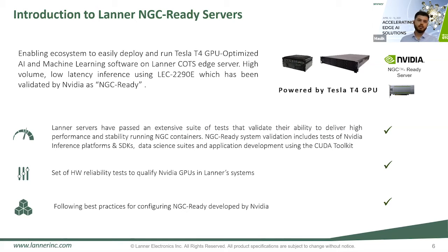Then last but not the least, we followed various best practices for configuring NGC-ready servers. Those best practices are the CPU core count and CPU speed required per discrete GPU, then the storage and memory required to use the GPU inside the system, and various hardware components, for example, manageability and security with the help of TPM. We integrated all those components in hardware to make a true NGC-ready server. So these are the tests we have gone through to make our hardware NGC-ready.